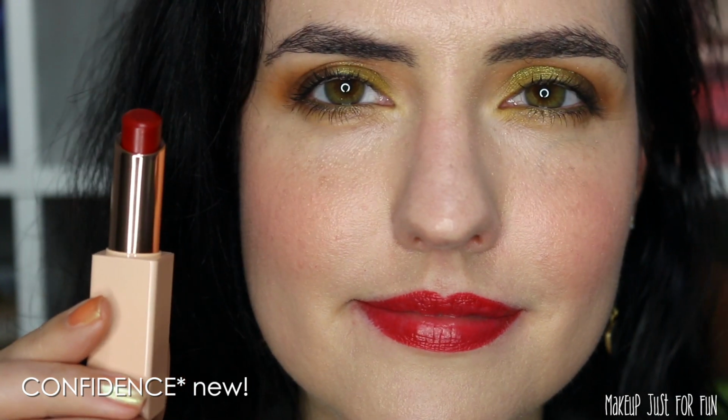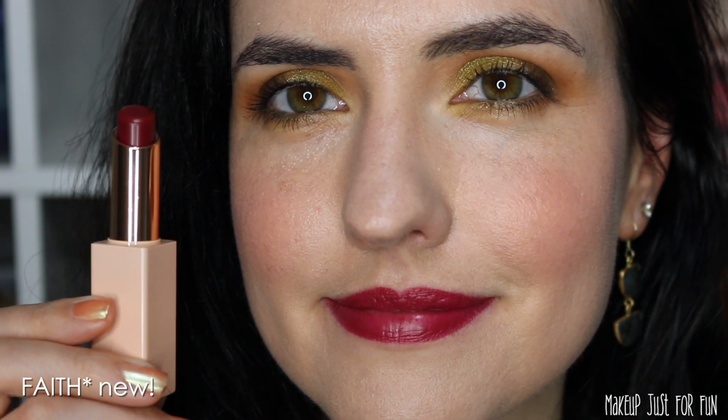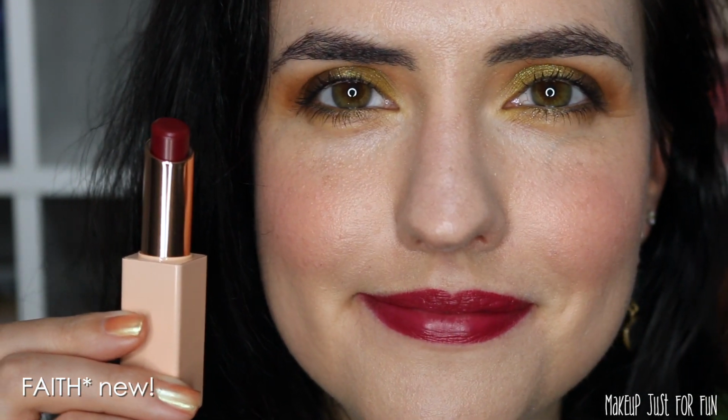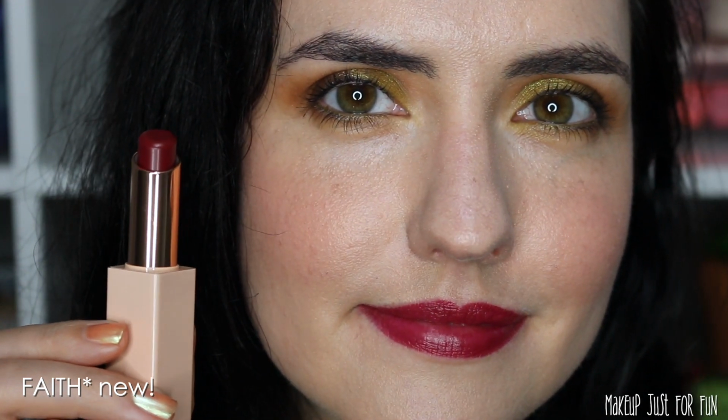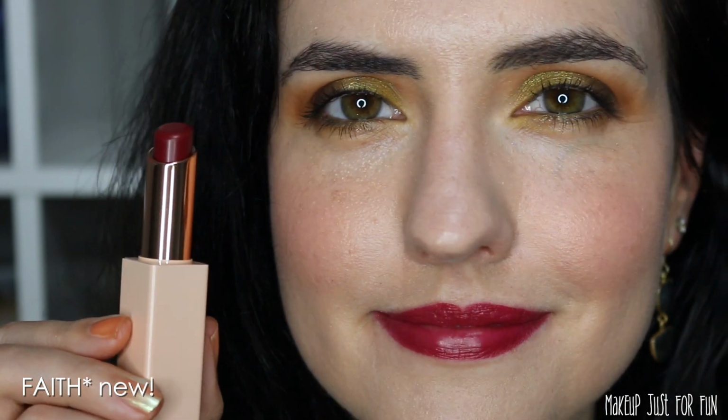And last but not least, we have the deepest shade of the bunch. This is Faith. It is a really rich reddish berry color. Just FYI, none of these stained my lips or my arms when I was swatching.